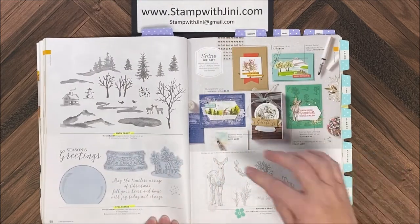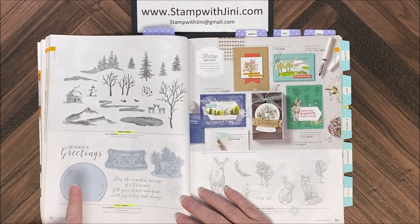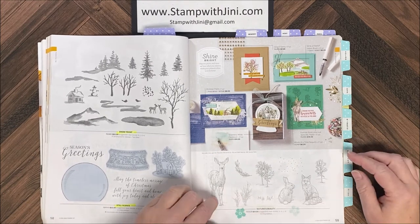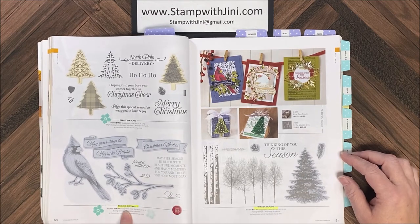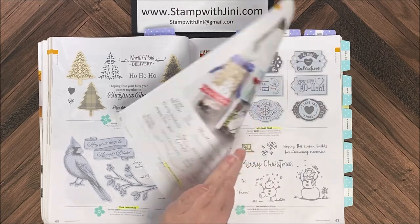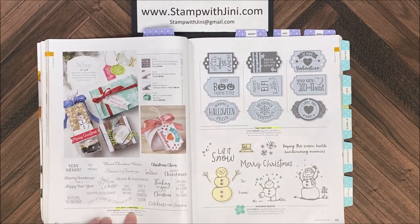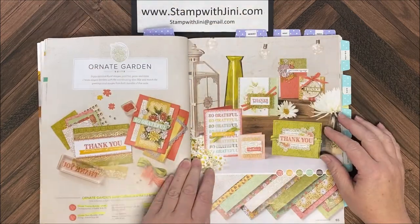On page 58, The Snow Front and Still Scenes. And of course, this has that shaker dome again. The Twill Christmas, page 60, and Winter Wood on page 61. Itty Bitty Christmas and Tags, Tags, Tags will retire.